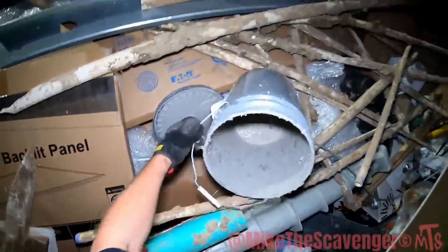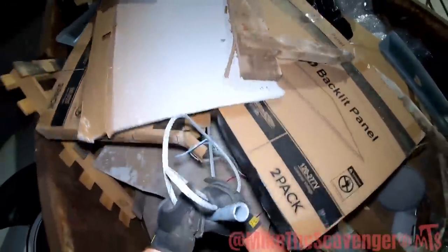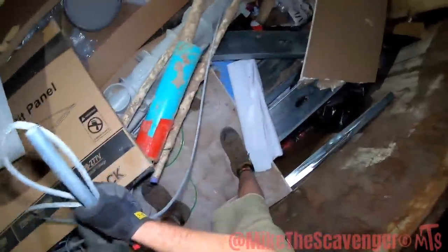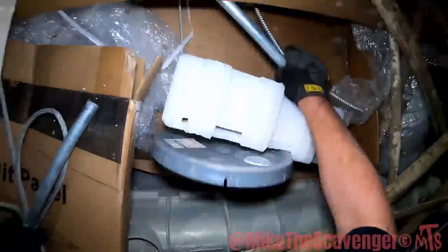Okay. Got that. There's a bucket with some paint. Throw that way over there out of the way. Some cable. Whoa. Sheetrock's giving way under my feet, y'all. It's getting a little dangerous up in here. Getting a little hairy.